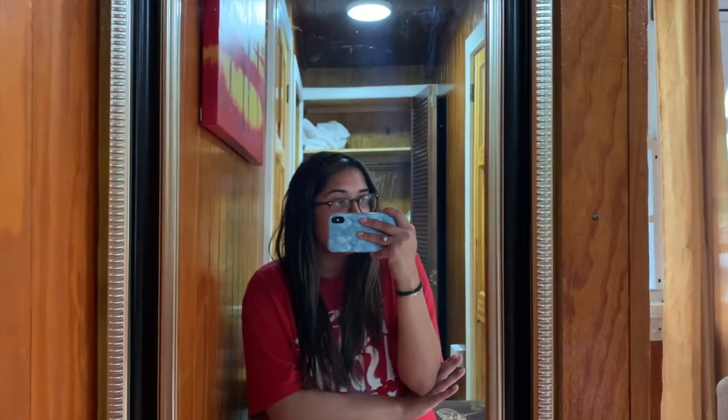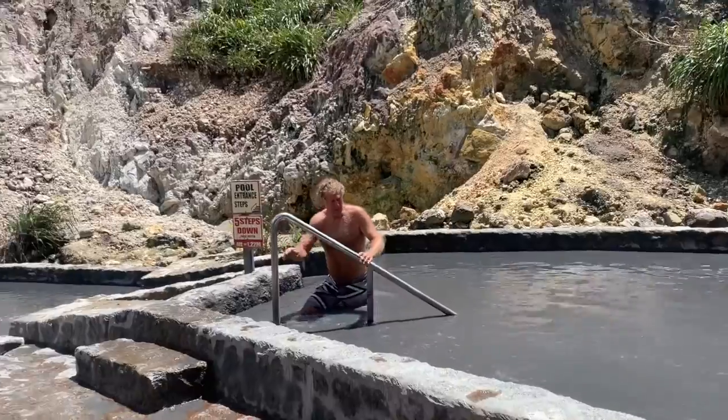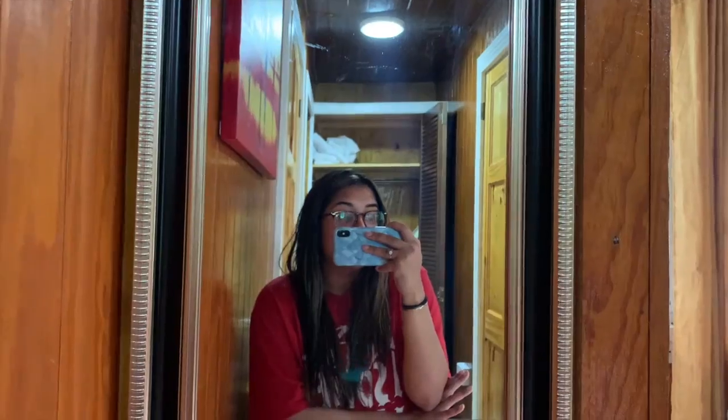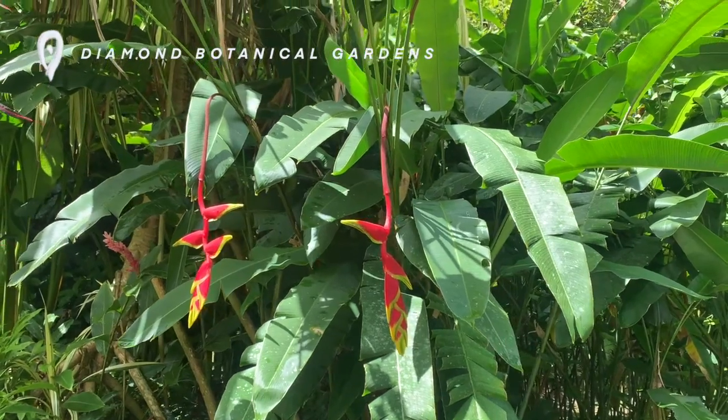And then tomorrow we're planning on doing all of the leftover bits and bobs that everybody recommends. So we're going to go to the drive-in volcano, we're going to go to the sulfur springs. They've got natural mud baths there, and we're going to go to some waterfalls, the botanical gardens and things. So it should really be a lovely day.